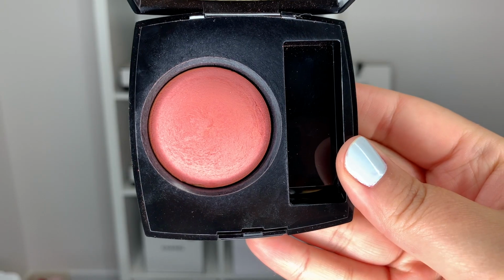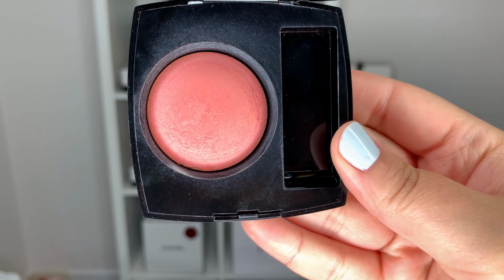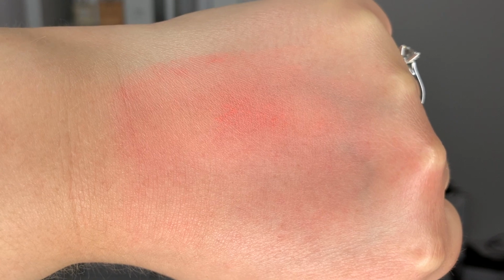So this here is Malice. This is in the new limited edition red packaging, but it's literally the exact same. It's the same formula, same finish, same everything. It's just, you know, red packaging for the suckers like me. But this one here, I guess Malice is a little bit less red than In Love. It's a bit more orangey and coral, but to me In Love and Malice are kind of in the same category.